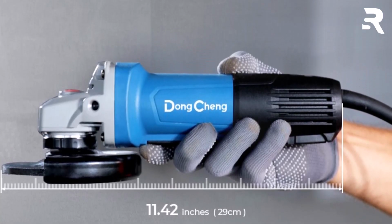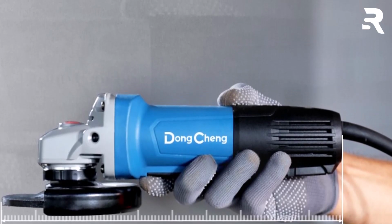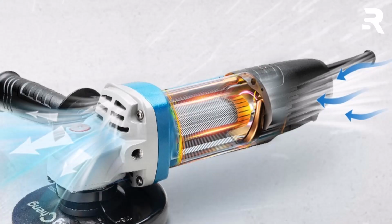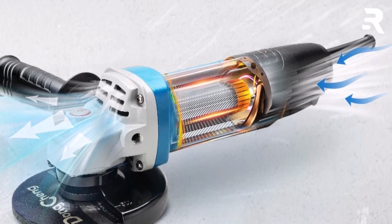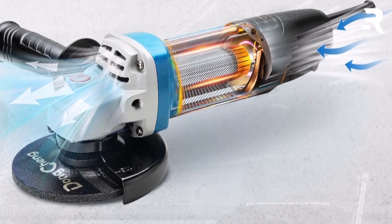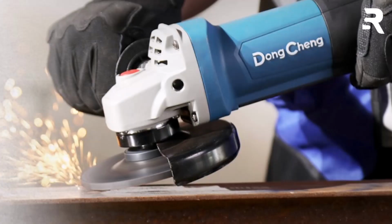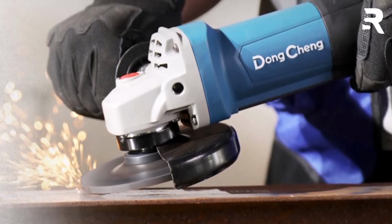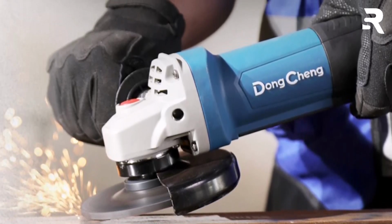Its heavy-duty performance is complemented by an ergonomic, slim grip design that reduces user fatigue during extended operation. Safety is a prime focus with this model. It features a no lock-on paddle switch that immediately halts the grinder when released, preventing accidental starts and offering a safer user experience. This is especially important during welding projects where quick reactions to tool control are critical.